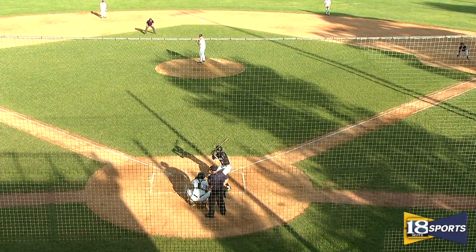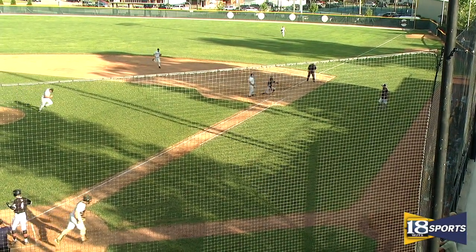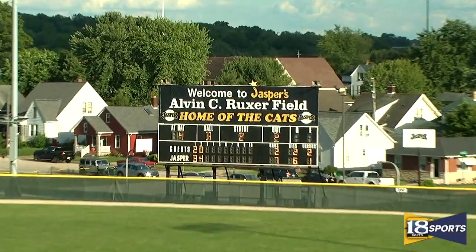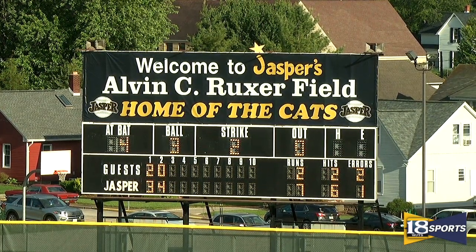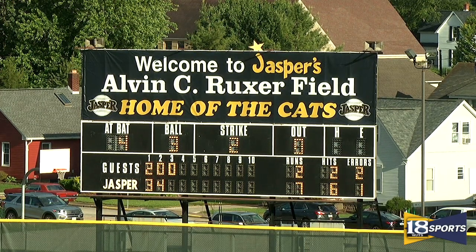The big right-hander comes set. Throw over, and Russell is picked off. He had started to take a step towards second, thinking Kuntz was coming plateward, and instead the throw came to first, and he is picked off 1-3 to end the inning. Raiders end up going in order as the leadoff walk is picked off.